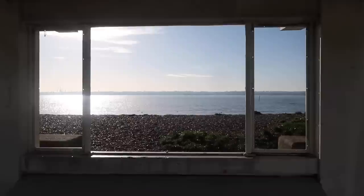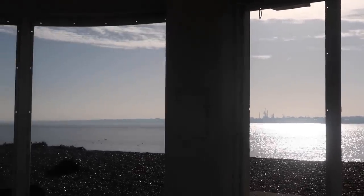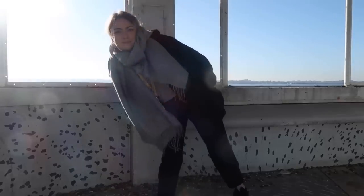And then straight after I had lunch, so I decided to stretch my legs and explore the local area. It was a bit icy, but I managed to get to the shore and breathe in some of that fresh Southampton sea air into my lungs.